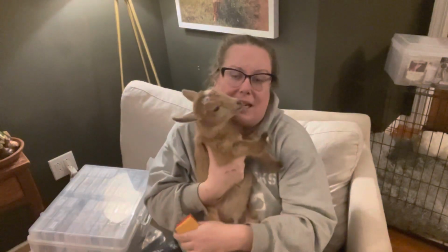And also, this is our sweet little Nigerian Noelle. And you will be seeing much more of her. She's our first Nigerian Dwarf. We have La Manchas and Alpines, and we've had those for a few years, but my daughter has been really wanting to get into the Nigerian Dwarfs. So she's our first little one, and she's super sweet, and we love her to bits.